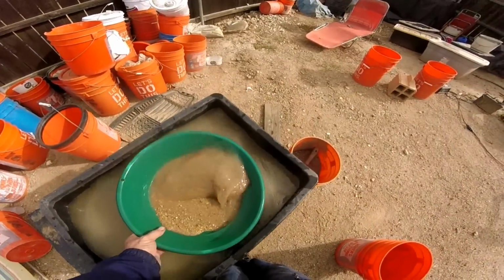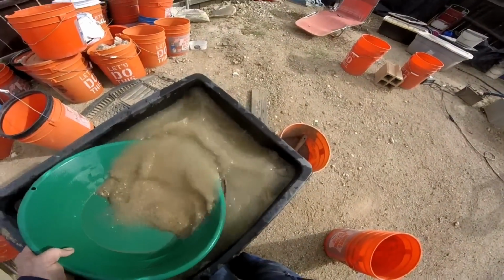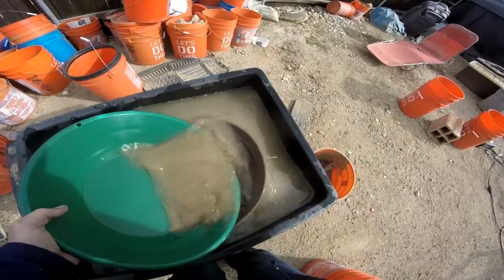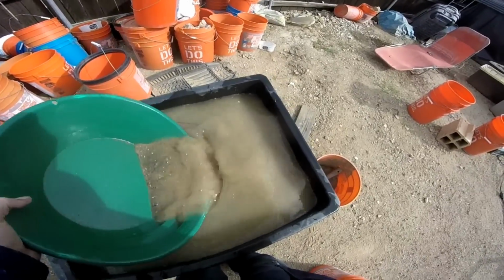So it's good to have a safety pan. So here's my Garrett Super Sluice safety pan, so I'll pan it out now. I can go pretty fast on this. See if anything got by me the first time.